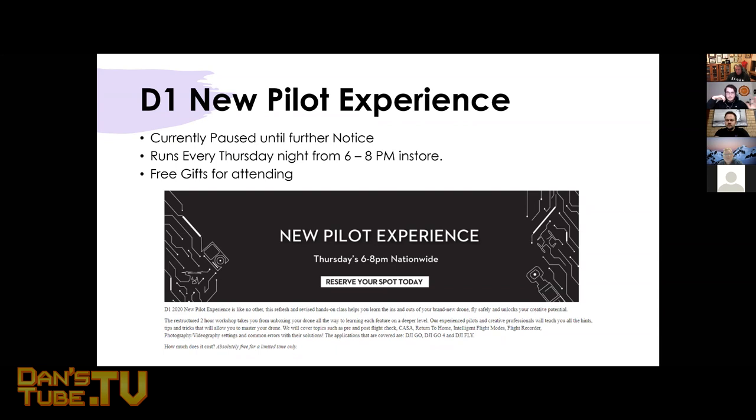We touch on photography and videography settings. Some of our staff members are professional photographers, so they go quite in depth into the photography and video settings to make sure that you know all about that frame rate rule, how to get the most out of the camera. So we're trying to integrate DJI Fly now into that little course.